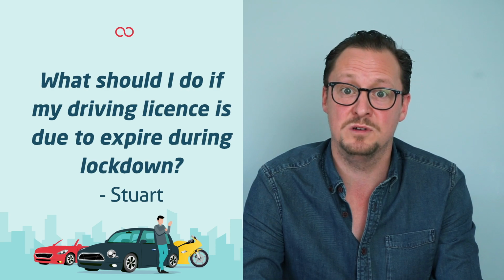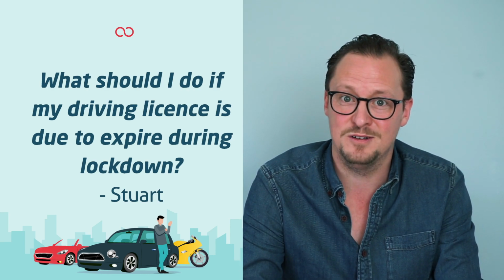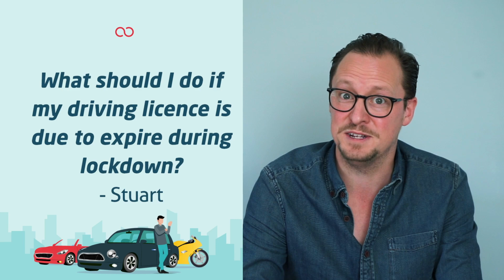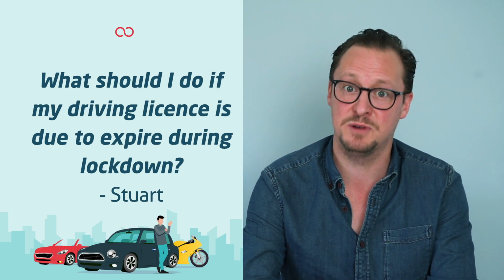In most cases, you will still be able to drive while your application is being processed, provided your licence is still in date and that you've not been told by your doctor or optician that you shouldn't drive for any reason. Obviously, just use your common sense and check out the DVLA's Twitter feed and website, which is constantly being updated with the latest information and advice.